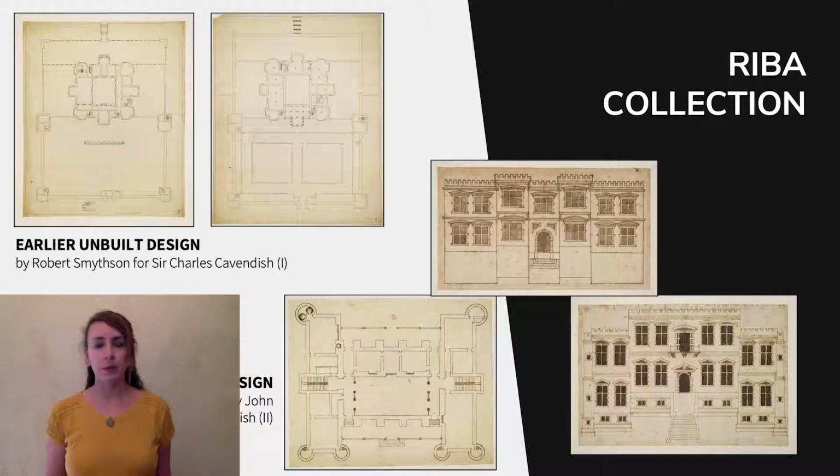So for the site, we were really fortunate that the Royal Institute of British Architects had in their archive a collection of original floor plans and elevation sketches for Slingsby, the manor at Slingsby Castle. There were two different versions within that archive. One was an earlier design drawn by the famous Elizabethan architect Robert Smithson for Sir Charles Cavendish I, and we believe that this version was never built.